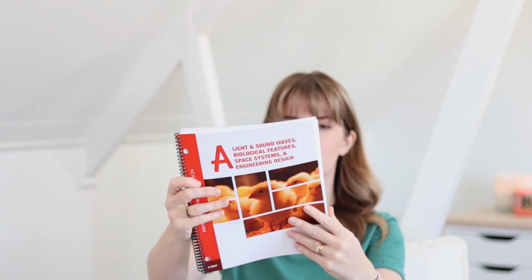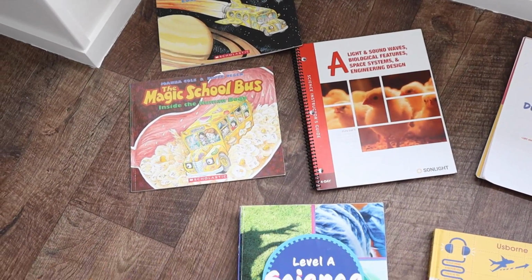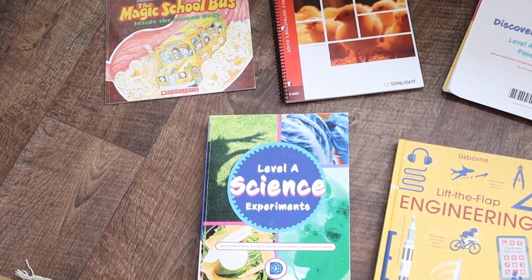Let's look at science. So for science this year, we're doing their Core A. It's light and sound waves, biological features, space systems, and engineering design. So this again, teacher's manual. It's got everything in it. Now science, I did go ahead and purchase the student workbook pages. So I've got those. So my kids will do those. And then we've got everything else except for the science kit.